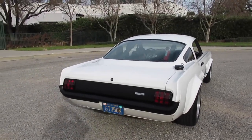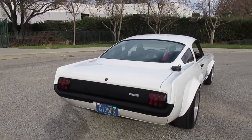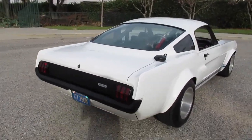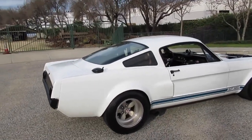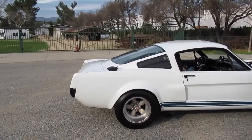You can put it back to stock if you want, and it's well over a $300,000 car if you do that. But right now, I kind of like it the way it is, and a lot of people that have seen it like it the way it is. It's got some history and a story behind it.